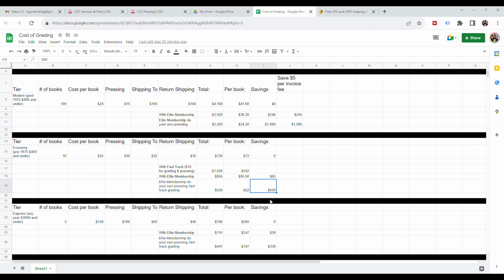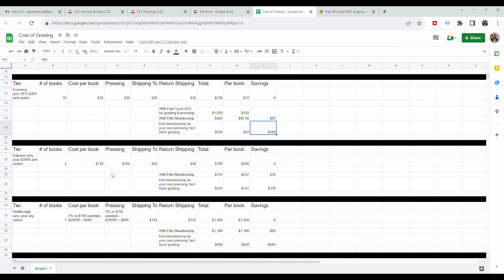So right here, these cost savings for doing your own pressing are so astronomically high. I mean, you can get a fleet of presses for this. It's about $250 for a Gucci pressing setup. Like a really good pressing setup is about $250. So you can get 2 presses up and running just with your savings from a 10 book submission. So it just absolutely makes sense to do your own pressing. Here you could get 4, 6, 8 presses going for the cost savings here. And if you do this throughout the year, you just see how your savings just stack and stack when you do your own pressing.